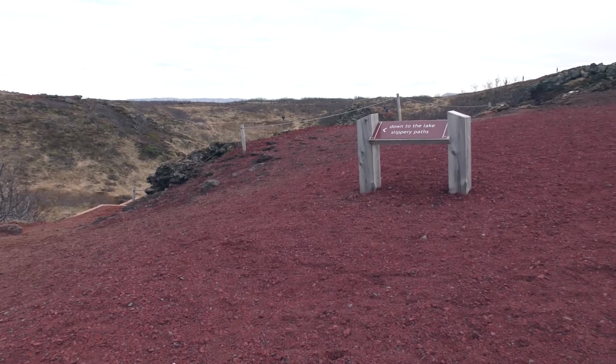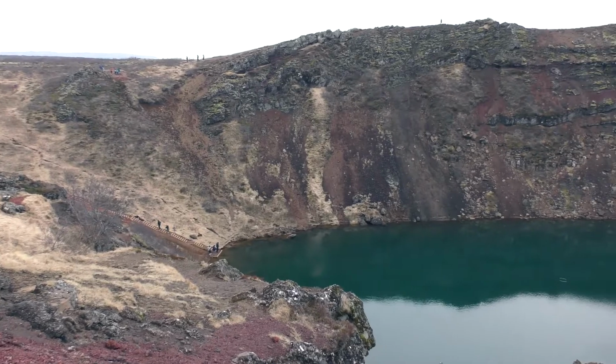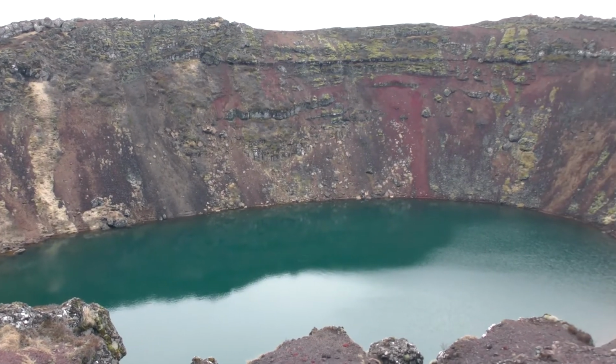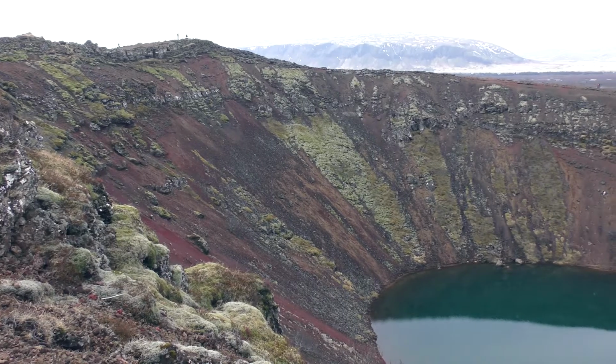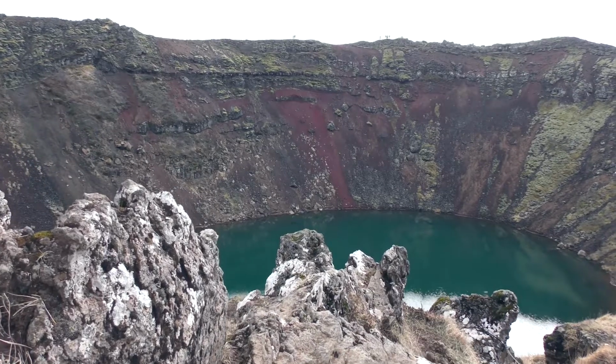We are here at Kerid crater, which was an old volcano, obviously. I found out about this on Google and I kind of knew what to expect, but I didn't quite realise the depth. It's quite a deep crater. I thought it to be more gradual, but it's quite a bit of a drop in. And the view you get up here is pretty amazing.